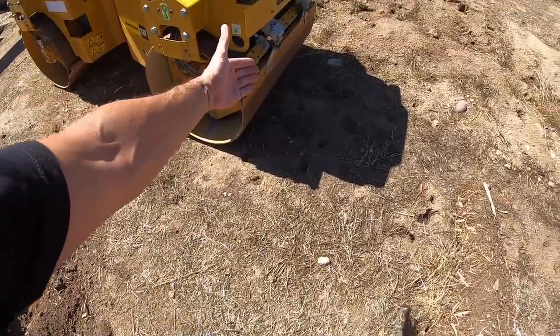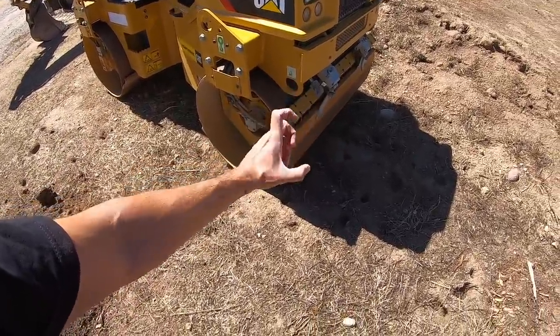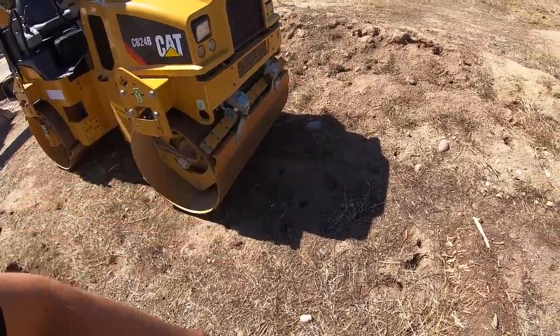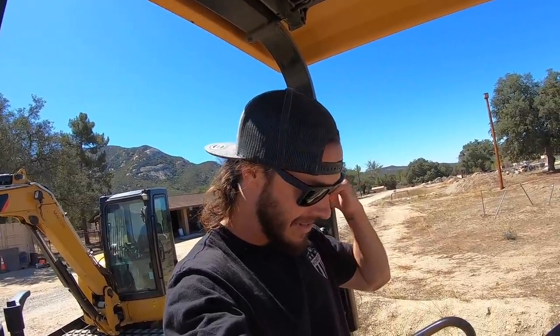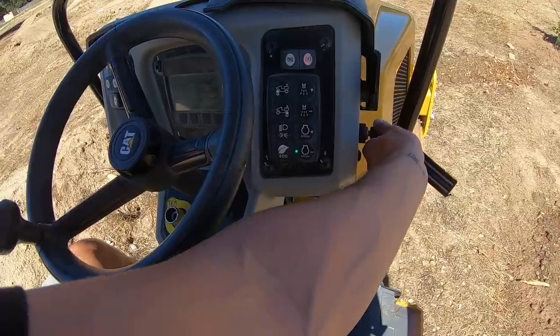Obviously with the smooth drum, it's not really one of the off-road ones that have what's typically called a sheep's foot, where they have all the big knobs on the thing, so it'll actually pound into the dirt. But it is a vibratory drum front and rear, so we should be good. We'll give it a shot. We'll see what happens. Now, I've never really operated one of these. I've played with the off-road ones a little bit, but not one of these street ones.